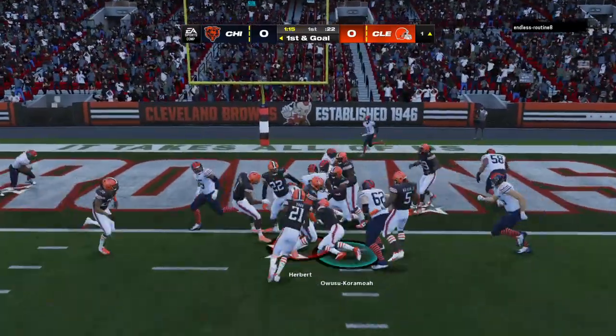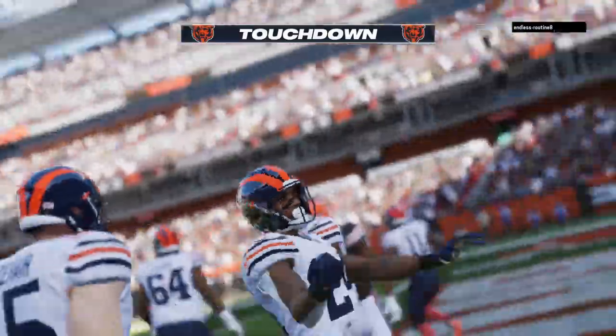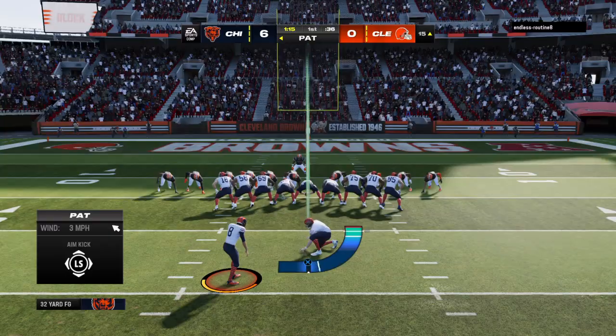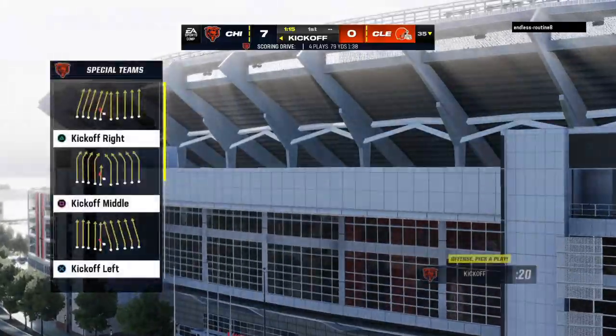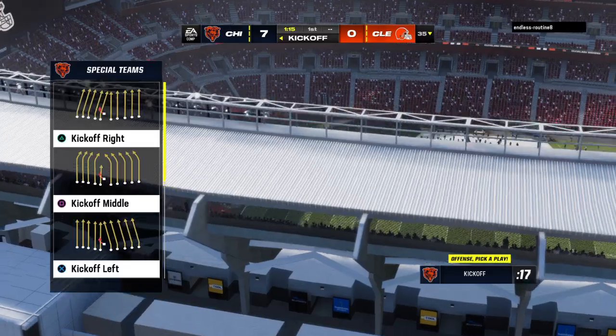Herbert is into the end zone for a Bears touchdown. So a great start. They force the turnover on the other side and then take it down the field on their first drive and finish it off with a short touchdown run. Nice and efficient, excellent job blocking, finds the gap and barrels into the end zone. Great way to finish off that drive.